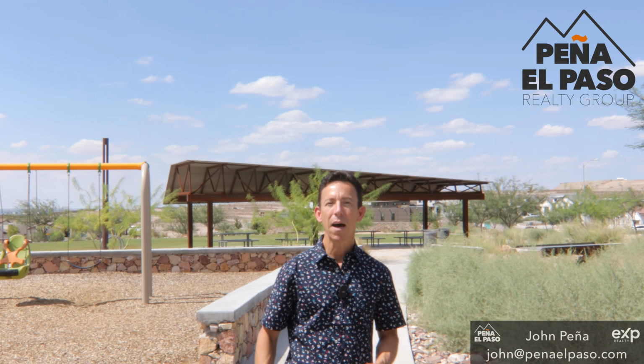Now, you cannot buy this lot, and once the builder purchases a lot here, the builder is not allowed to sell you the lot. Once the builder buys a lot here, they have to build a home on it. So that's a question we get all the time. So that's very important to keep in mind.